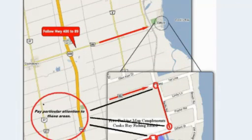Here's a map. So we're going to start off at this map, okay? We're going to start off about right here. Just before you get off 89, which is only 30 minutes from Toronto.